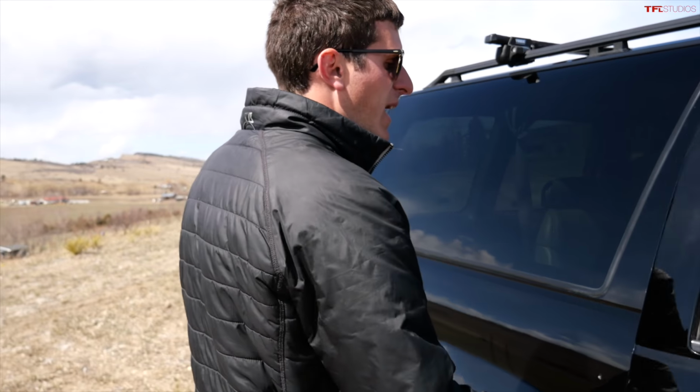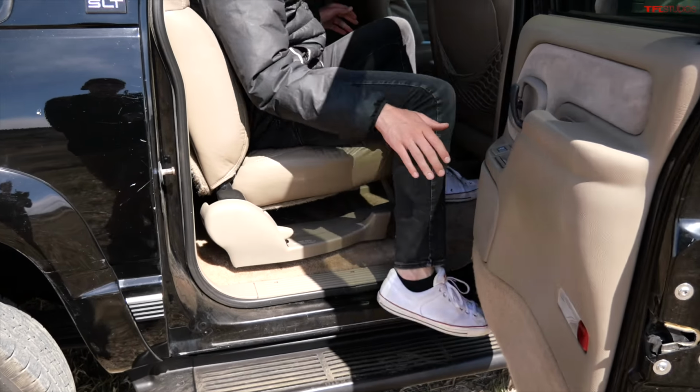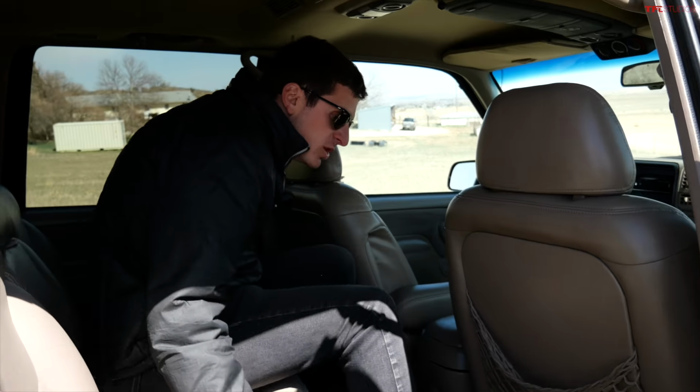All right, let's go ahead and hop on the running boards of the Suburban and check out the back seats. Pretty good back seats.